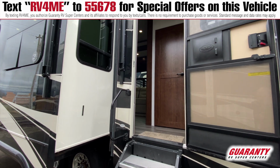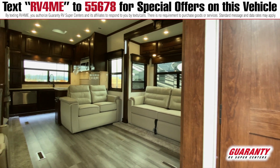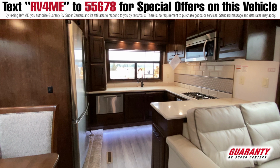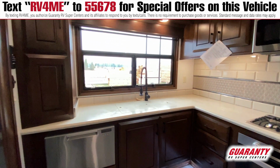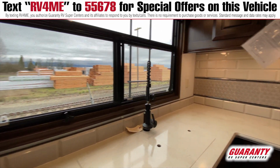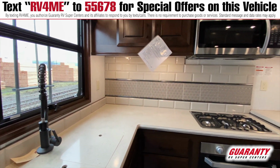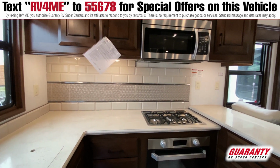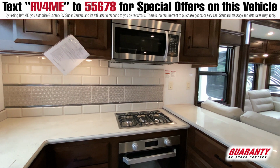Okay, so we're inside the new 2021 Mobile Suites. This is the 41 RKDB, as you see, standing here at the rear kitchen, looking out the back window. Very nice floor plan. Lots of counter space. This is going to have the mocha cherry wood, the granite fusion partial paint exterior with the cashmere on the residential furniture. So very nicely appointed. They do a great job at DRV with their colors and their designs. So hats off to them. They do a great job, which is probably why I really enjoy this product and enjoy selling the product. So it is a great product.